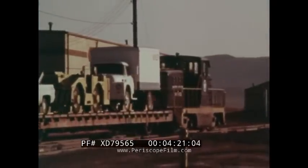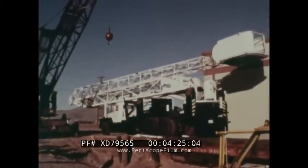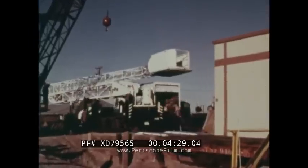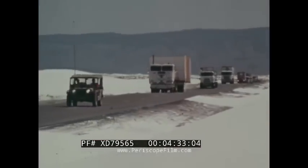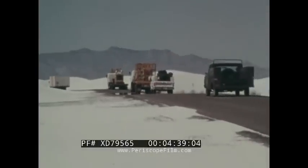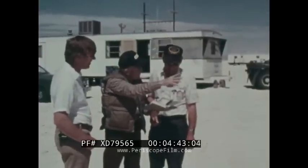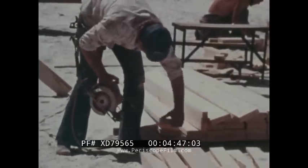When the trains reached Holloman Air Force Base, they were unloaded, and the mobile equipment was driven the remaining 23 miles. The non-mobile cargo was transported by trucks. In concert with this operation, a plan to erect temporary facilities on the remote lake bed for support personnel, news media, and the public was also set in motion.